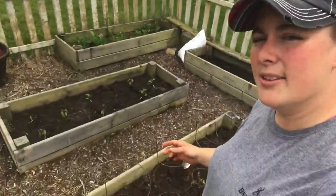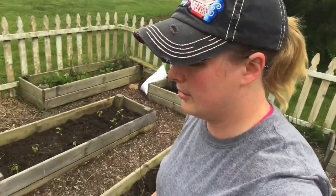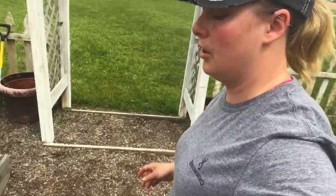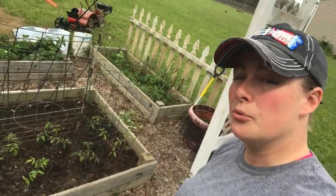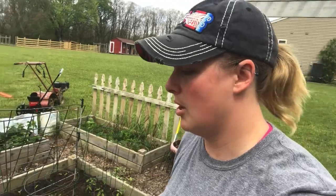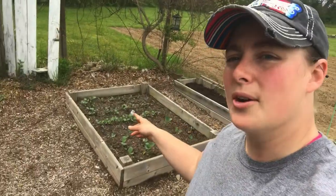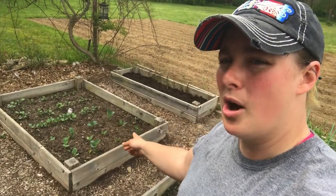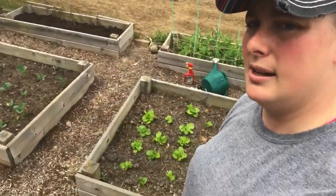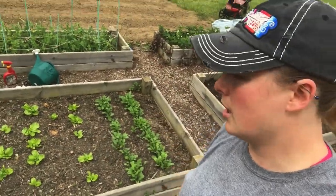Then here we've got some of the yellow pear, the really small yellow tomato plants. Now the tomatoes that I have over here are Mortgage Busters and Roma. I didn't label them, just kind of like to have a surprise when they come up. And of course, anybody that's been sticking around with us knows we've got kohlrabi, fancy broccoli, regular broccoli, and we've got our big Boston lettuce and arugula.